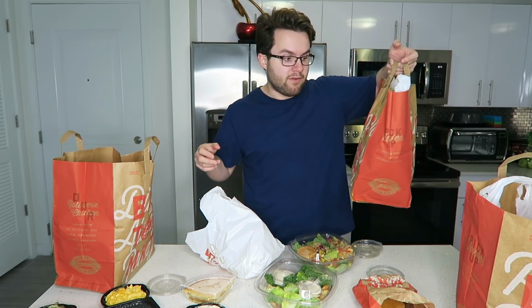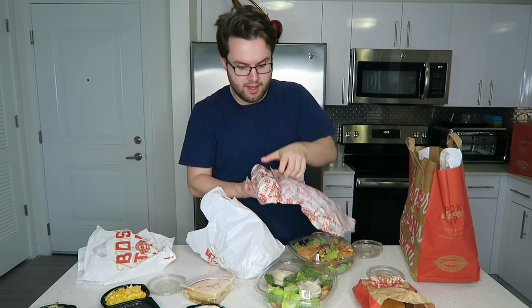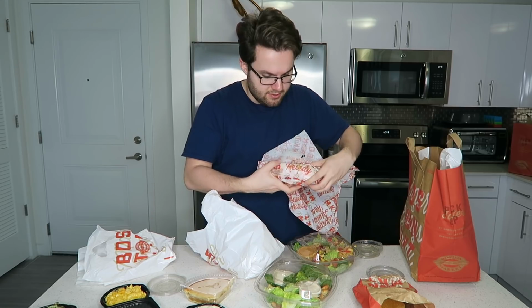Now we have the biggest bag of all. It's really heavy. It probably has the whole meatloaf in it. Here we have one of the sandwiches. Oh, they wrap this real good. It's like Subway. Okay, so this is, oh, that's like the barbecue shredded chicken sandwich, I think. That looks so good.